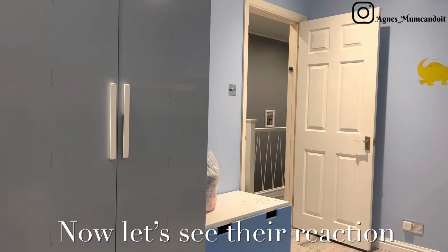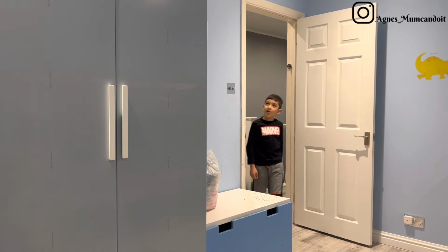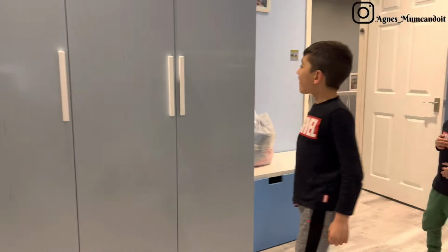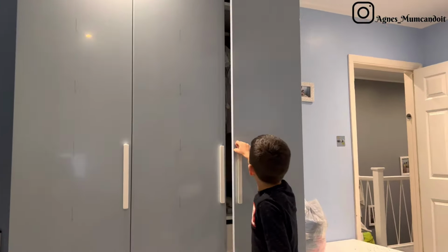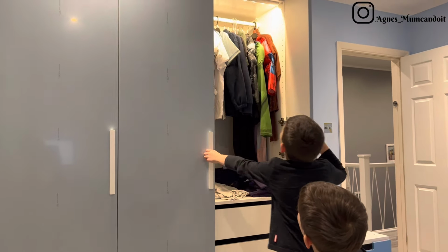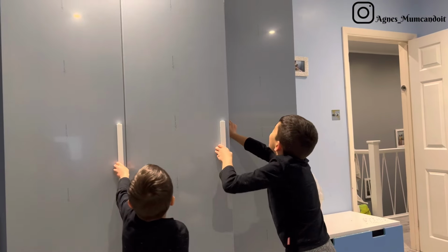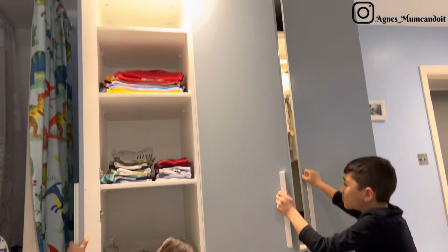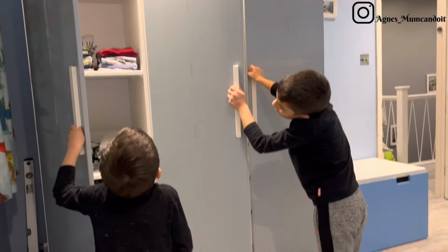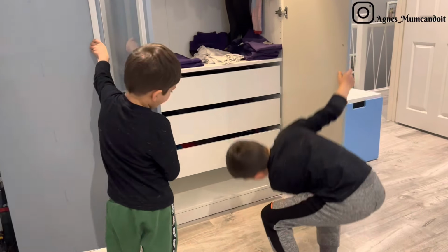Boys, come on in. It's all ready now. You can check it out. Cheese. Whoa. Open it up. Whoa. What's up? How does it light up? Wait, let me check it with the other one. The other one doesn't. Awesome. The other one doesn't light up because Ikea didn't have a light strip, so we have to wait for it. I really like it.